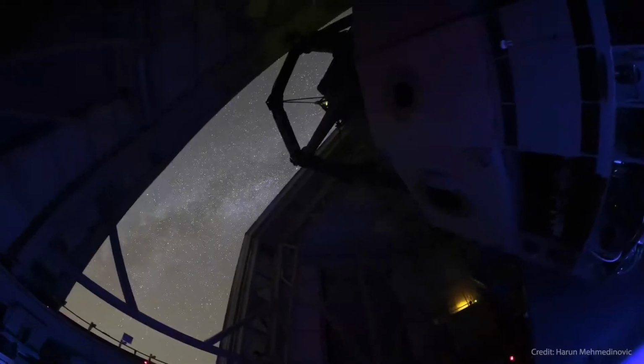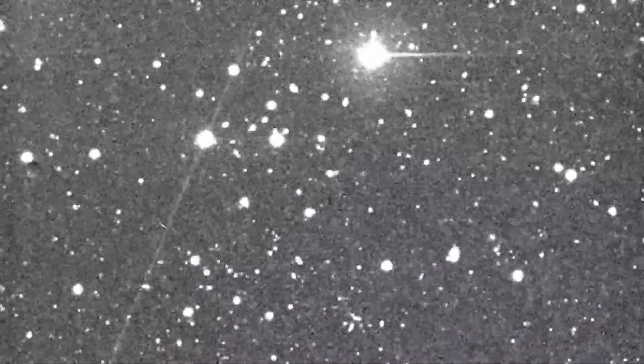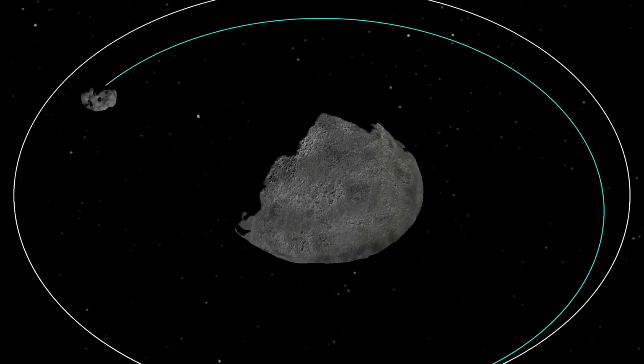So after impact, we will then be able to go back and start observing intensely, looking for those mutual events, those eclipse events of Dimorphos passing in front of and behind Didymos. And on each one of these frames, we're measuring the brightness to assess whether or not it's undergoing one of these events, and using those to determine the orbit period of Dimorphos around Didymos. This is such a cool experiment.